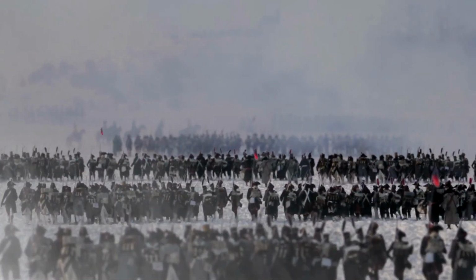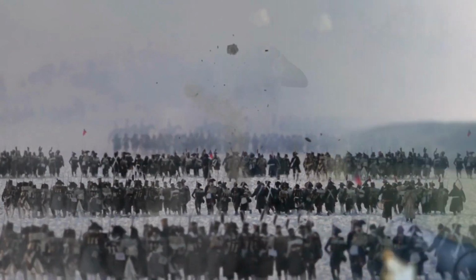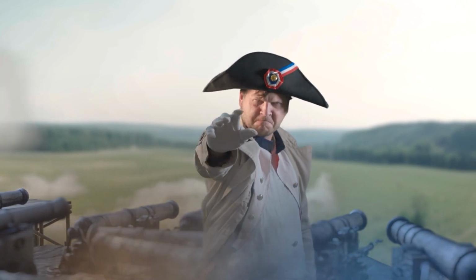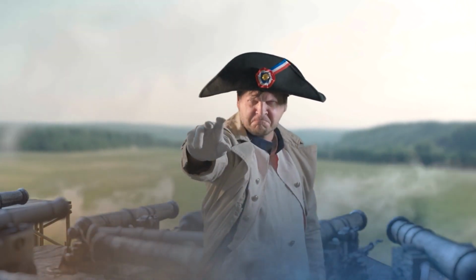Napoleon initially sought to use his tactical prowess to break the lines of the coalition forces. However, the Allied forces utilized defensive positions and superior communication networks, allowing them to effectively counter Napoleon's movements.